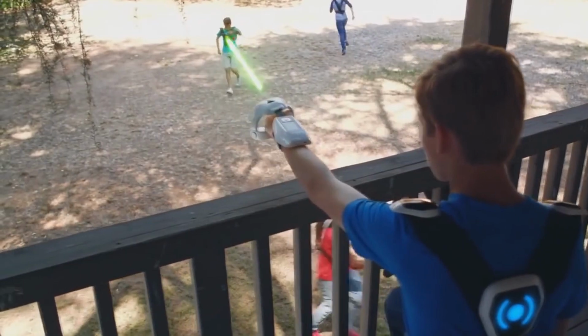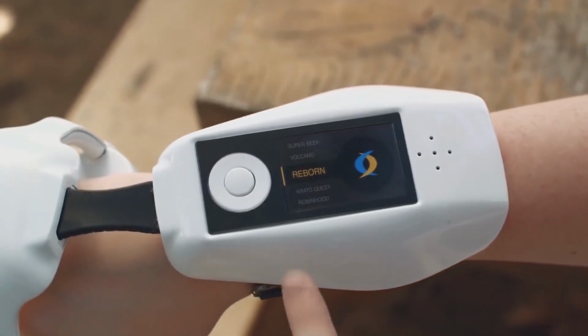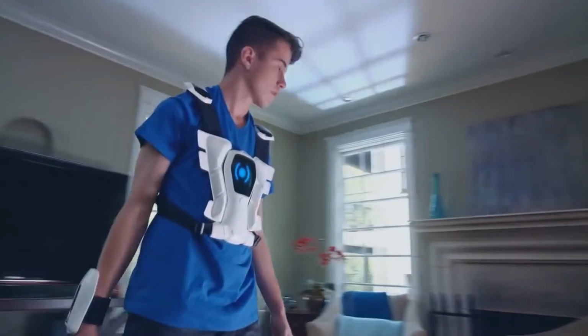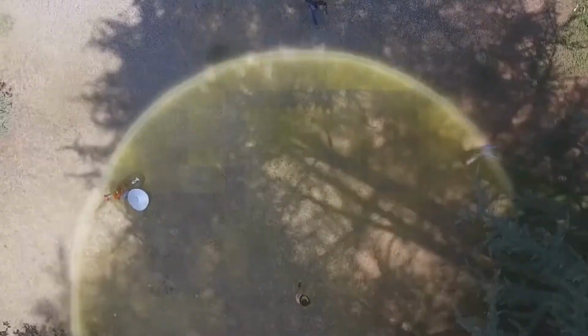Experience the thrill of bringing games to life with this incredible piece of technology. With a variety of preloaded games and the ability to download more, the possibilities are endless. Play solo or team up with friends for an immersive multiplayer experience that you won't find anywhere else.